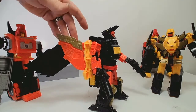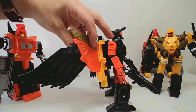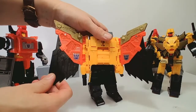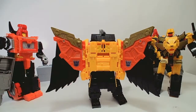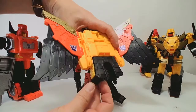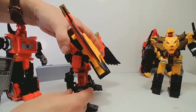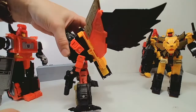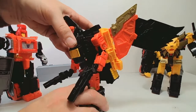It doesn't feel cheap, but it also has a tremendous amount of back kibble, which is disguised to some degree by the wings. We have the wings that add a lot, but let's look at him from the back. And he's got this enormous backpack piece here that is necessary for the combination to form Predaking. He's got this thing that I guess is supposed to look like a bird tail, which is an important part of that combination, but it's chunky and rectangular and doesn't really communicate well as a tail. So that's the new thing, I guess.